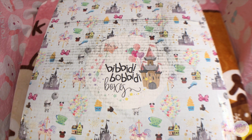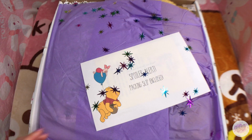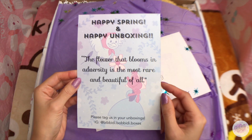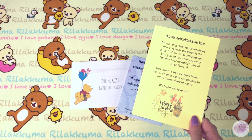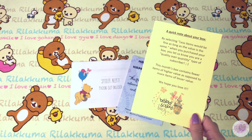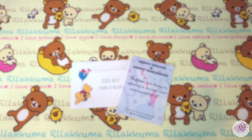So let's get right into this. When you open your Bibbidi Bobbidi box, you will often find a spoiler alert, and you will also find one of these cards. If you happen to choose quality over quantity, then they tend to give you one of these cards as well, just to give you a little bit of insight as far as what you can expect out of my box, and you can kind of gauge whether they did a great job or not.